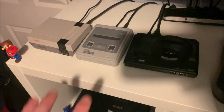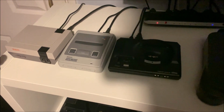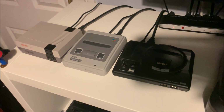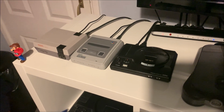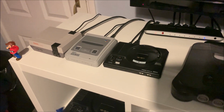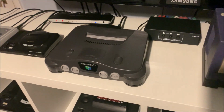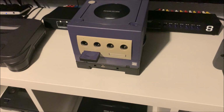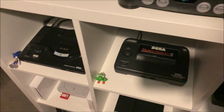So these are my console minis. I've only got 3 of them out of, I don't know, 6 or more. That's mainly because some of them are somewhat exclusive. So at the moment, I've got the NES and Super Nintendo Classic minis, including the Mega Drive Mini as well. And of course, I've got the Nintendo 64, Nintendo GameCube with the Game Boy Player attachment, and my Nintendo Switch. Pretty cool to have these systems.